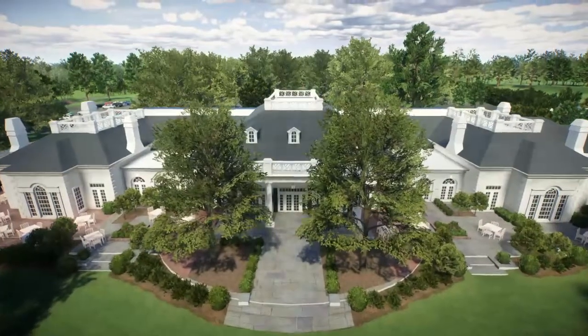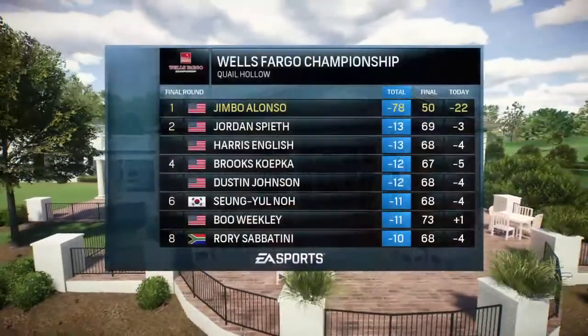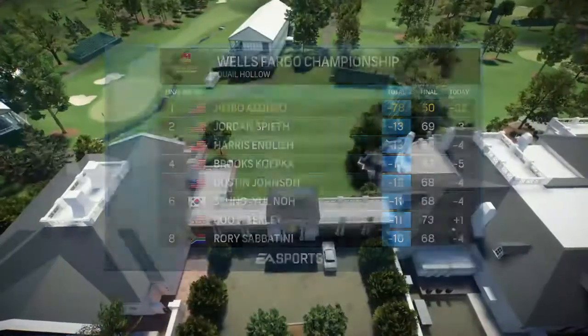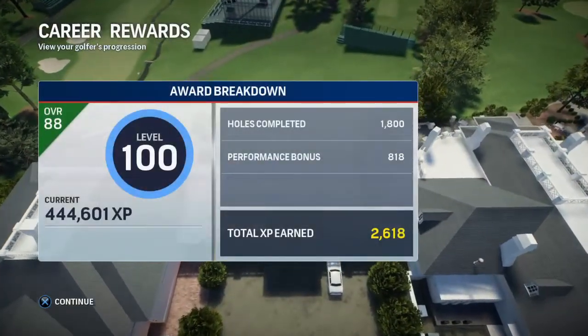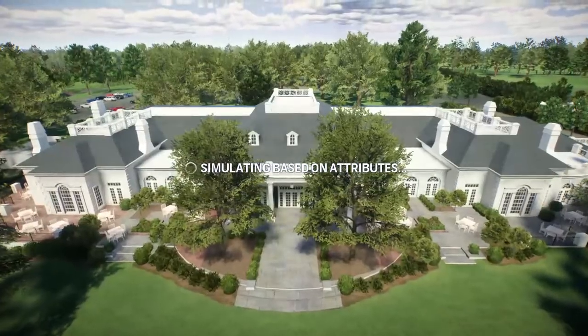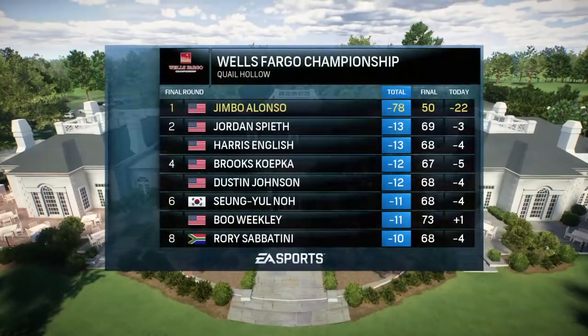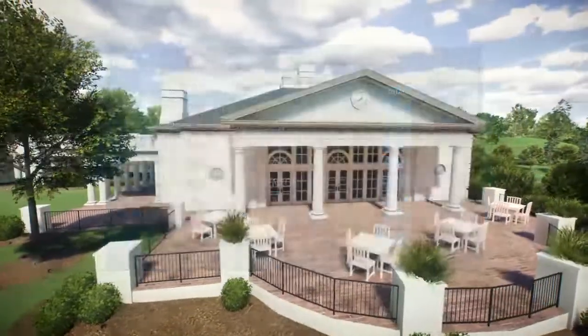Frank, year in, year out, the Wells Fargo Championship delivers the excitement and the great champions. And this year, well, didn't disappoint. Joining the list of the Ricky Fowlers, the Rory McIlroys, the JB Holmes, Sean O'Hare, Tiger Woods, Furyk, the list goes on. These are the best players in the game. So adding your name to that list really is the hallmark of a very, very successful professional golfer.